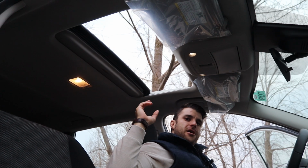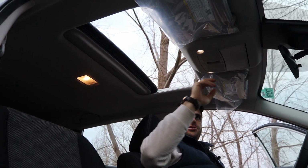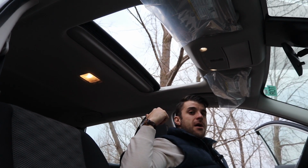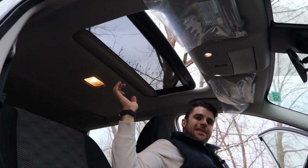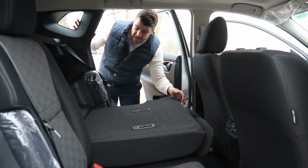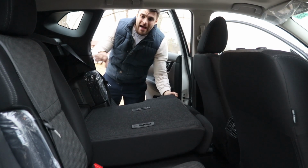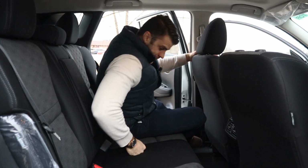Another big feature of the SV that you don't get on the base is the large sunroof here. So perfect on a day like today. Summer's coming, guys, so you get the sunroof on the SV. It's not a full moonroof like you get in the Rogue or the Murano. You just get one. So it is a 60-40 split for the seats, and then you do get a nice flat cargo area. If you do have large items, hockey sticks, dead bodies, you know, whatever you have.